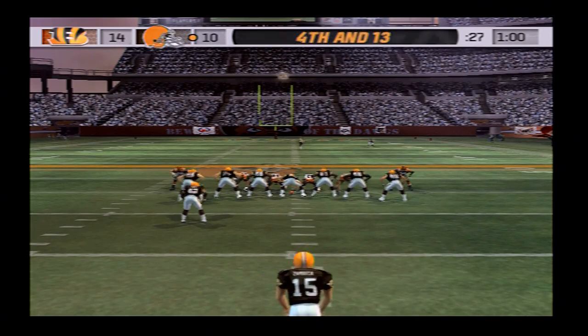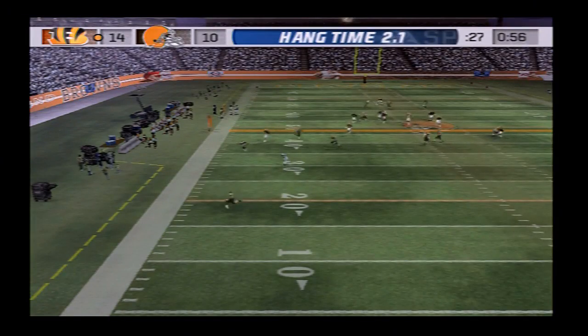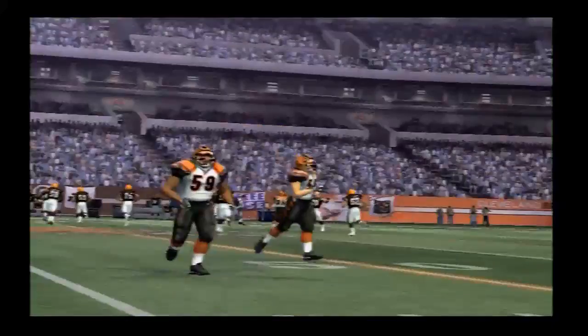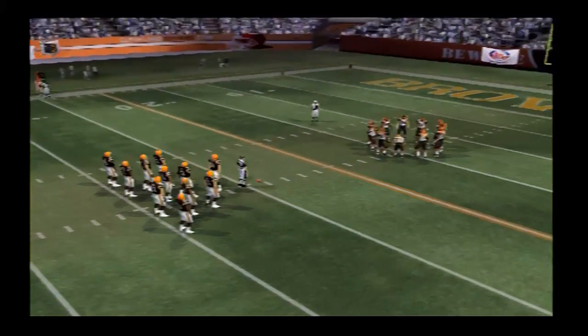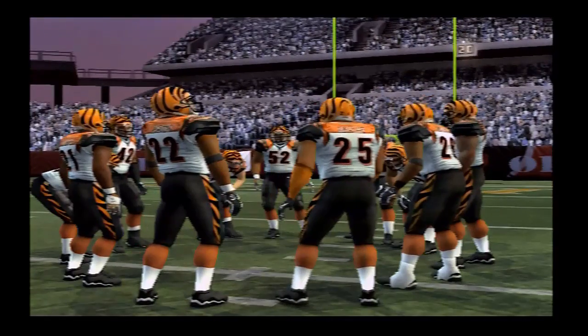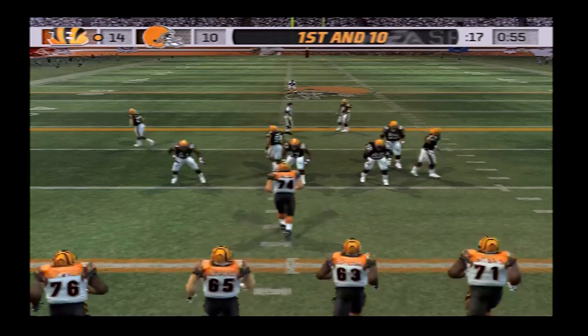Now here's the punt unit as the defense forces a three and out. They'll spot this one where it went out. Ball on their own 24.